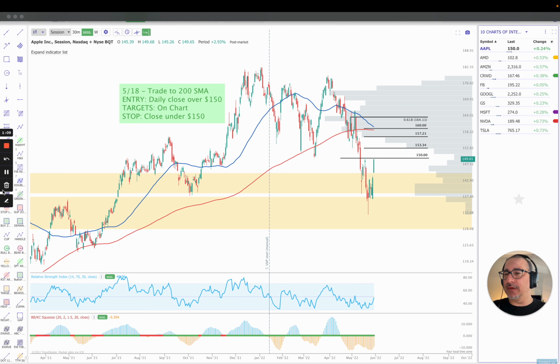And so the first name we're going to take a look at is Apple. Now, full disclosure, I did put out this trade alert back on 5/18, and you could see that we failed at 150, and that sent us much lower. It sent us down to around 131. But we're right back at 150. Nice V-shaped recovery after hitting these lows.